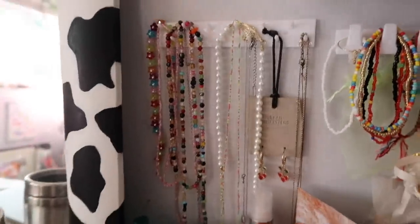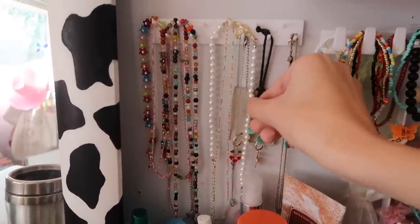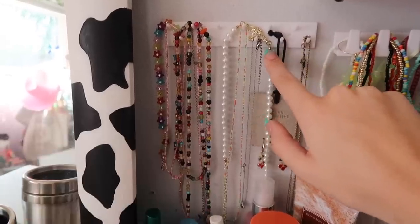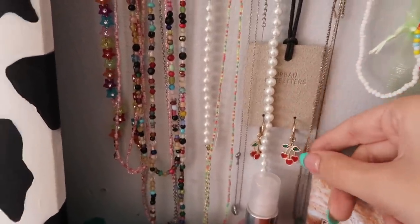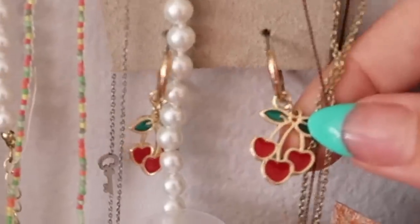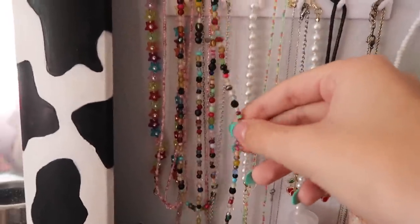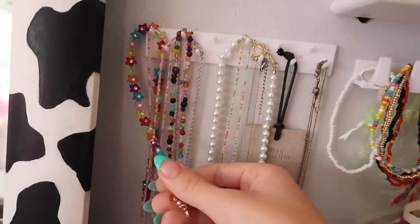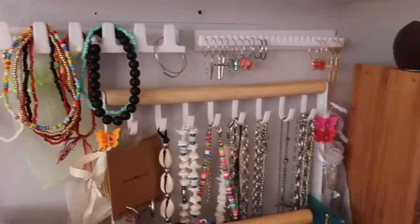And then here I have my necklaces. So these are all really cute ones as well. This one is the Vivienne Westwood necklace that I got on Depop for like $20. I have these little cherry earrings from Urban Outfitters. I got them so long ago, but the cherries are hearts. It's so cute. These beaded ones are really pretty. I got these from crystal shops. This pink one is another really nice one. This one's from Brandy. It's really cute. It has these stars. All these are really nice. So I have all of those back there.